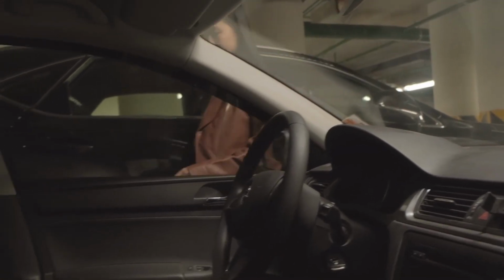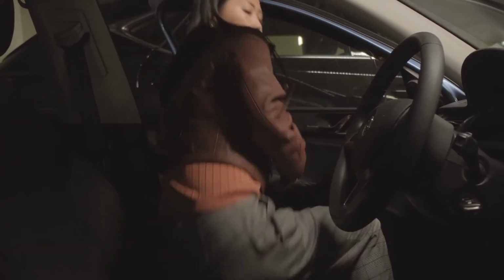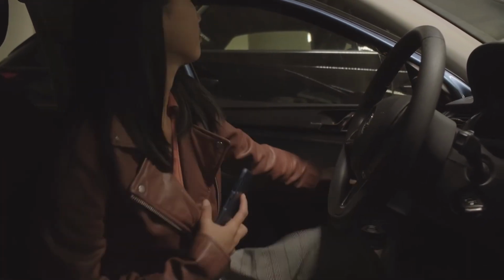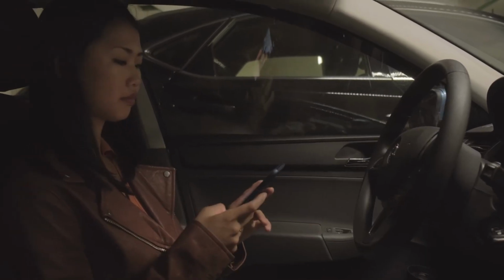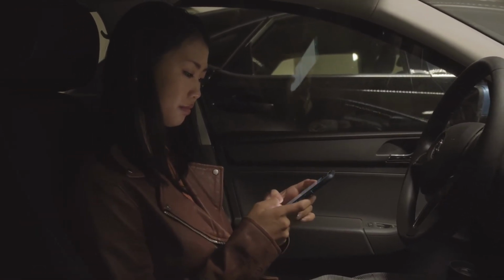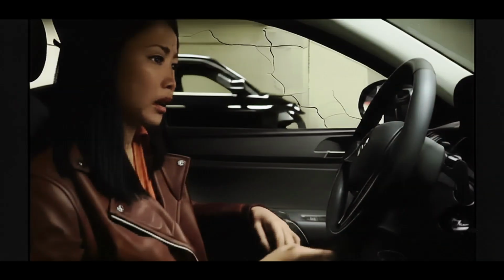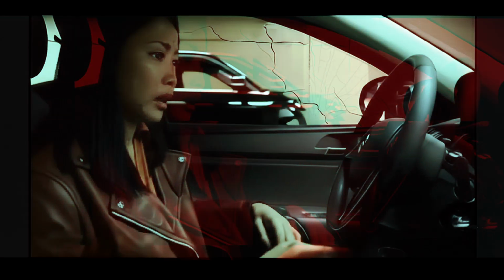Picture this. It's a warm evening. You've just wrapped up an amazing day at work, and as you sink into the seat of your car, you feel that sense of calm satisfaction. Your phone buzzes. A message from your partner saying they got home early and can't wait to see you. You glance at the screen smiling, and then your car jolts.